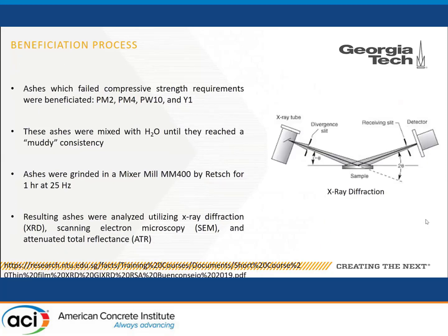So this is just some basic analysis of this process. We've managed to get that much done so far. But we took 4 of the ashes that failed compressive strength requirements. That is PM2, PM4, PWD10, and the Y ash. We blended them with a good quantity of water to reach a muddy consistency, and then we placed them into a shaker ball mill for 1 hour at 25 hertz. And then we did some basic analysis using X-ray diffraction, scanning electron microscopy, and attenuated total reflectance to identify the silanol groups.